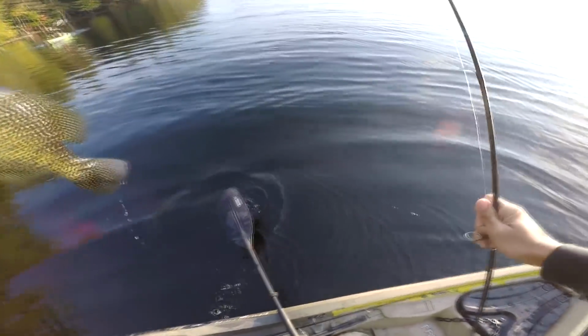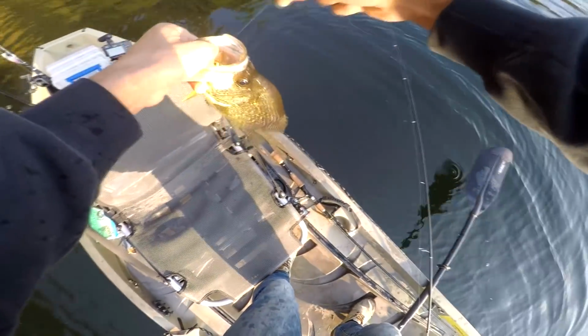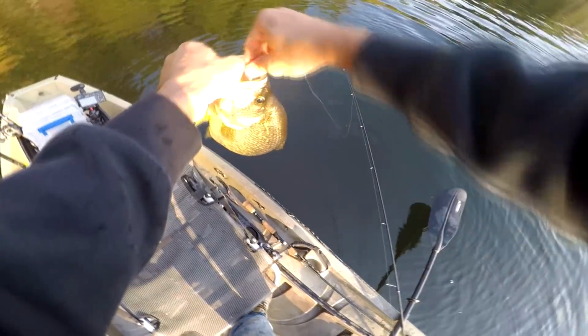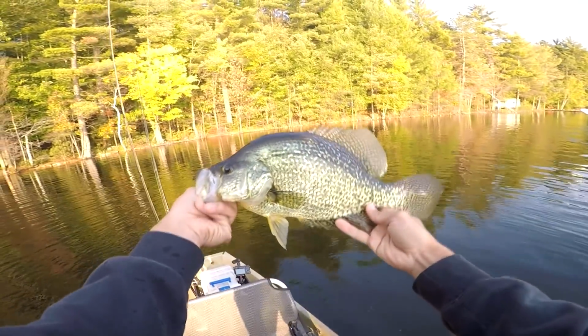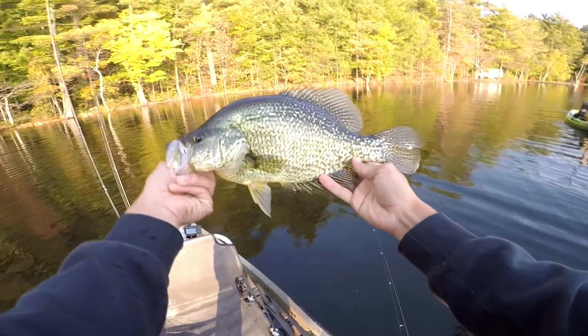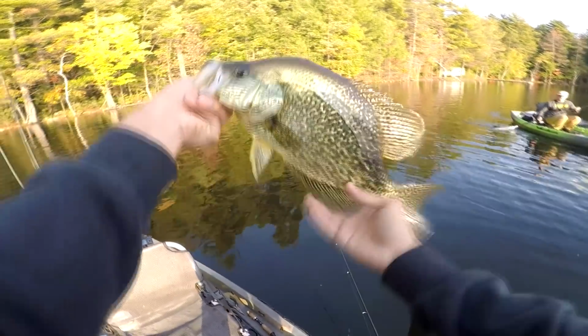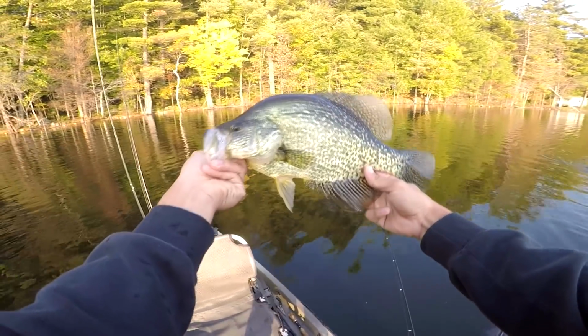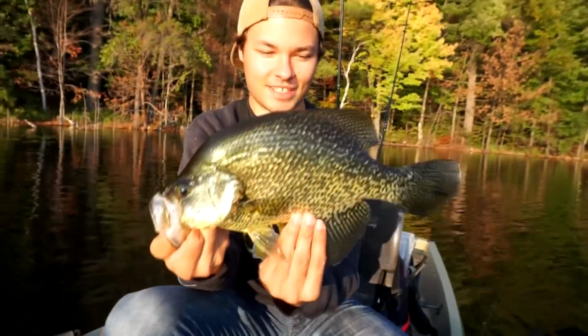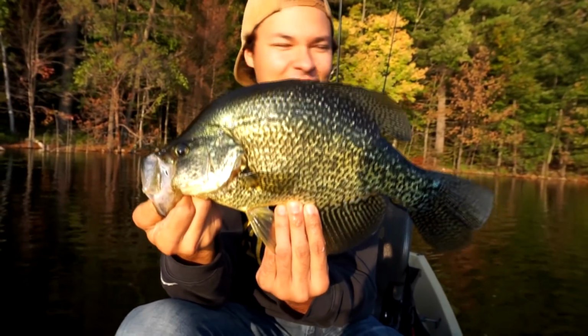Oh my God, dude. Look at the size of this freaking crappie. Oh my God, that is the biggest crappie I've ever caught in my life. Wow. There's gotta be some giants stacked up. Holy, this is freaking huge, dude. Oh my God. Seriously, this is the biggest crappie I have ever seen in my entire life.